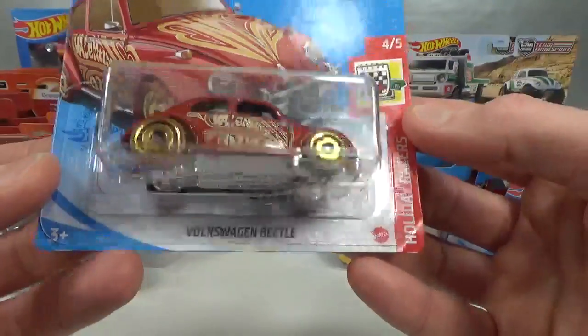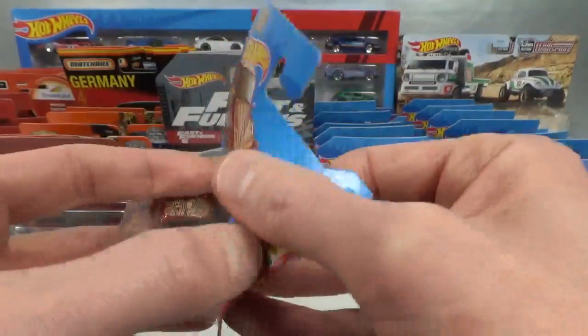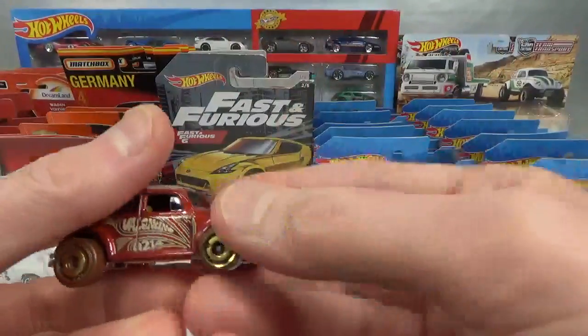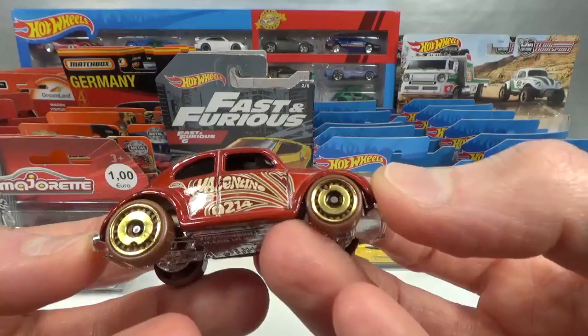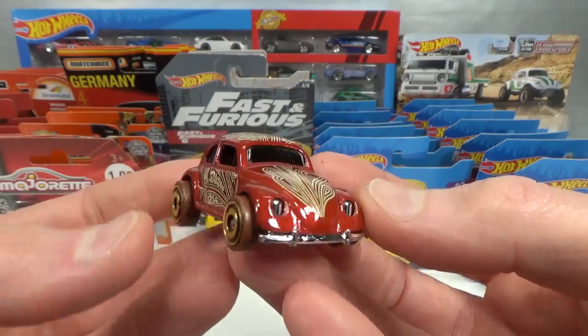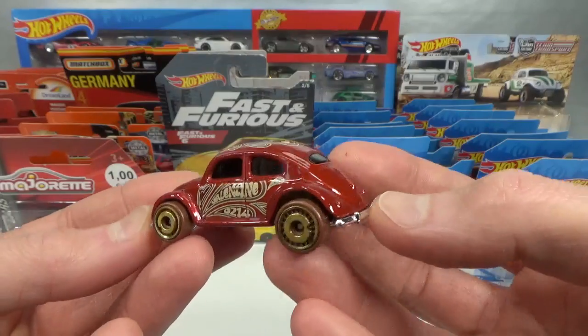The red version of the Volkswagen Beetle. And the Valentine 2021 livery. The muddy tires.